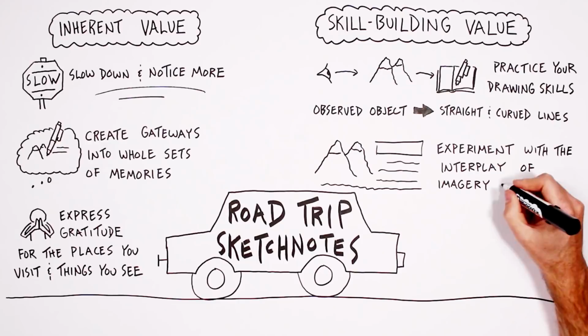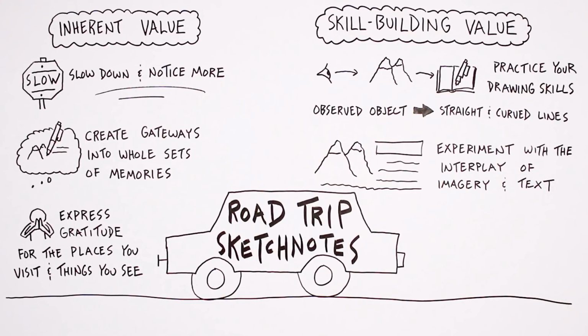This type of sketched visual journal also gives you the opportunity to experiment with the interplay of imagery and text. The way I created my journal that you just saw, I always started with the drawing. I picked an object, spent maybe 5 minutes drawing it, and while drawing it, I thought a little bit about what I might want to write about it, so that by the time I was done drawing, I usually had an idea for a title to give it and a little bit of the prose description, and then tried to weave all of that to the side or around the object in an interesting way.